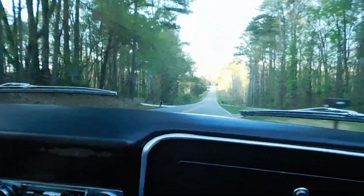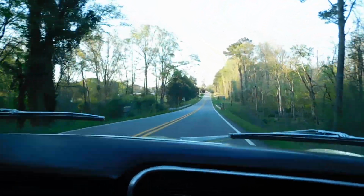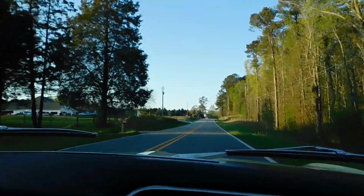Be a little more solid if I would have shut the door all the way. That is nice.